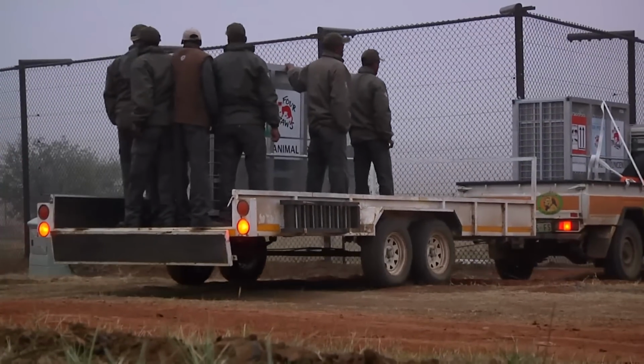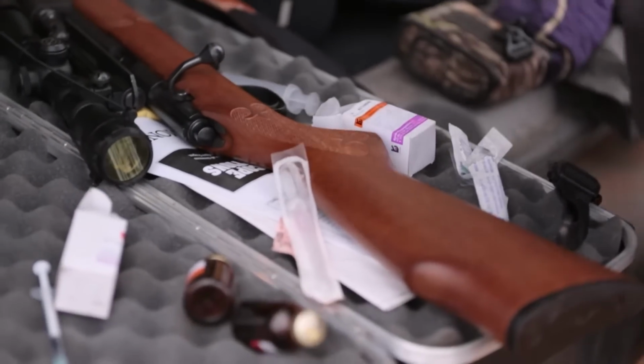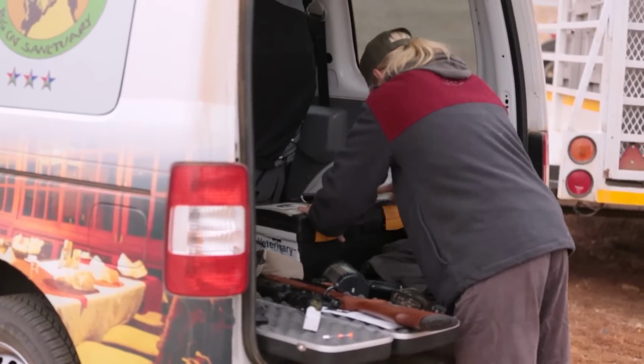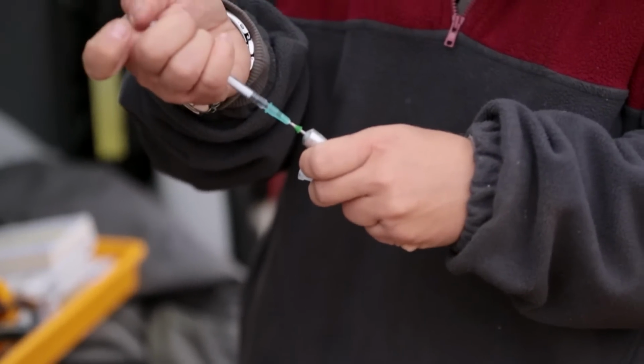The following morning, and the moment has finally arrived when the tigers can be released. But the Four Paws team aren't taking any risks. I'm going to make up a dart in case we have a problem, like one of the animals goes through a fence or something. Because we won't have the time to make it when it happens, I'm going to have it ready and loaded in case there's an emergency.